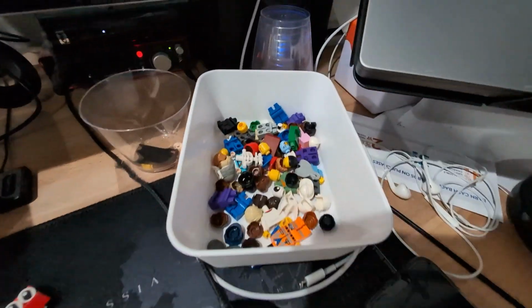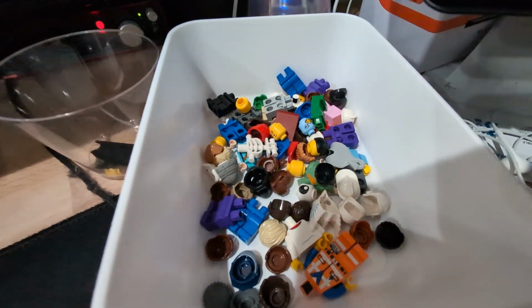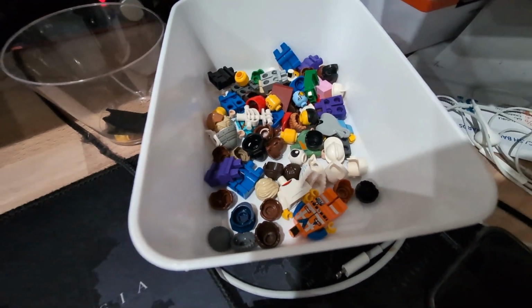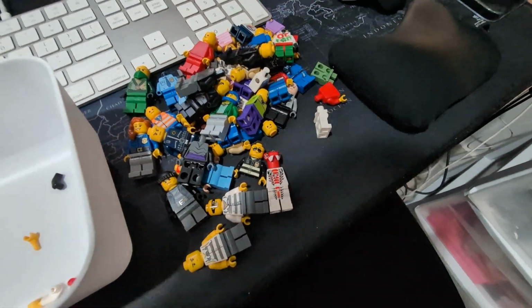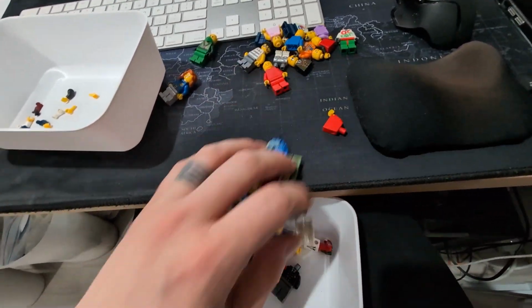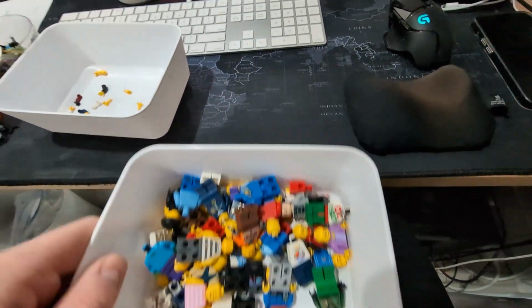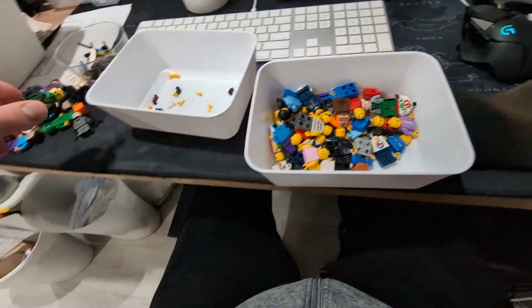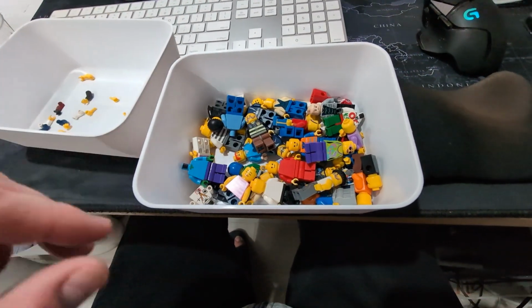So I definitely had a lot of stuff that went into my scratch and dent bin to start to fill that up more. And these are just parts that I can list pretty much straight away. I think a couple of them might need just a hand or whatever. I should put all this in another bucket. Lloyd over here, since he's a little bit more interesting. But yeah, a lot of city and other themes.